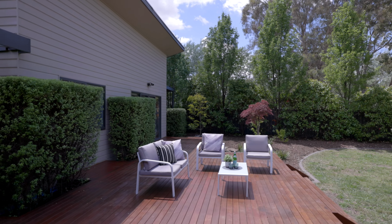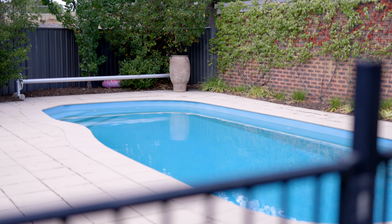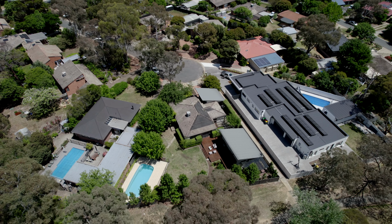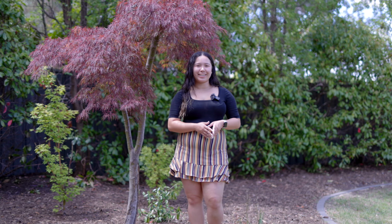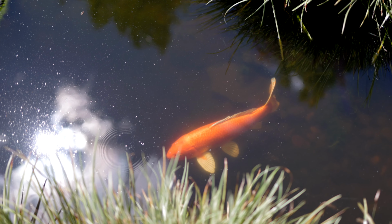This is absolutely an entertainer's home, with the massive deck, the flat backyard and the pool. The sound of the trickling water on the koi pond is so relaxing. Imagine reading a book out here on a summer's afternoon.